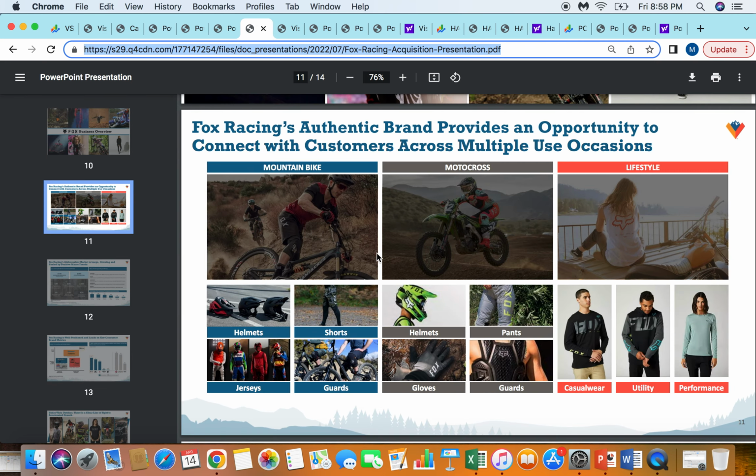And then as we look at Fox Racing and the industries that they play in, oh, I was right. So moto is motocross, mountain biking was MTB there, and then lifestyle is the remainder. But you can kind of see the product lines that they offer here. Just guards, pants, helmets, gloves for motocross, mountain biking, helmets, jerseys, guards, shorts, and then just casual apparel products on lifestyle.